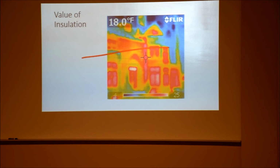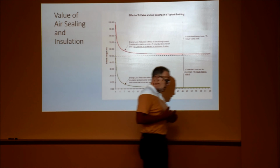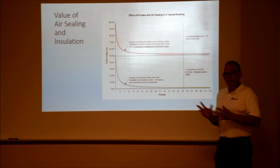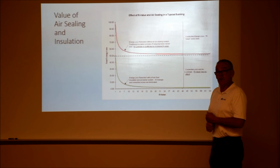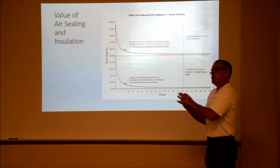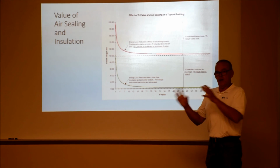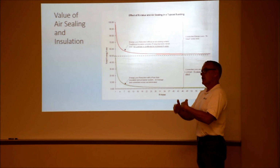So, what I did with this little graph here was to try to illustrate how you can't really effectively get where you want without dealing with both of these aspects. The air sealing of the house, keeping the cold air from getting in and the warm air from getting out, plus the insulation value. Now, when I say insulation, what I mean by that is the pink stuff that people put in their walls, the cellulose they put in their walls, the foam insulation they put in their walls, whatever type of material goes in there that doesn't allow heat transfer.